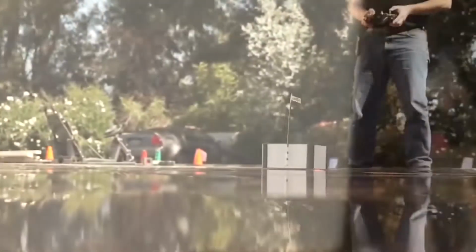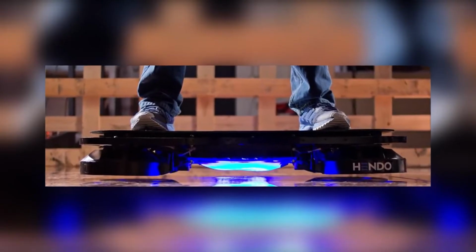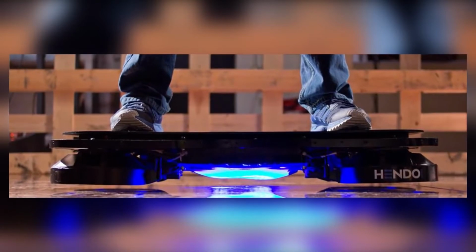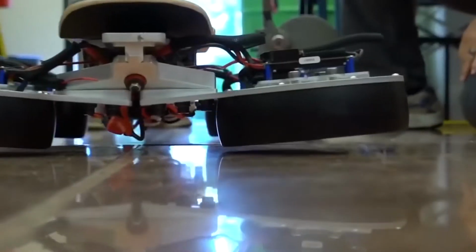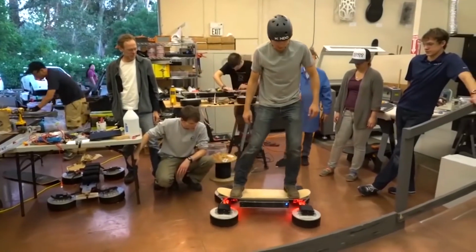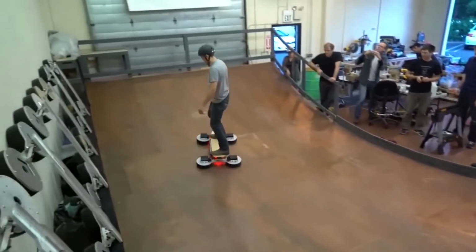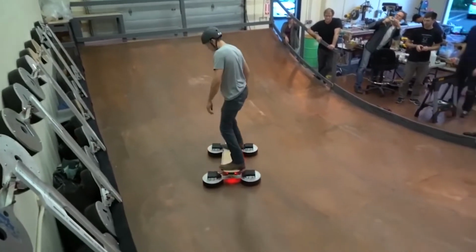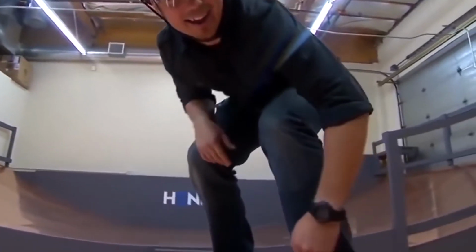Ready for something that actually looks like a hoverboard? This is the Hendo hoverboard from Arx Packs LLC. Though several hoverboard makers claim theirs is the first real hoverboard, Hendo's traditional design and real hovering ability makes the argument as well as anyone. Hendo looks and rides exactly the way a respectable hoverboard should. That is, as long as there's a magnetically conductive surface underneath, such as copper or aluminum.